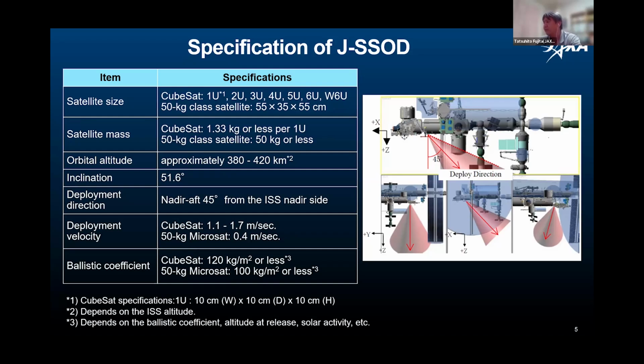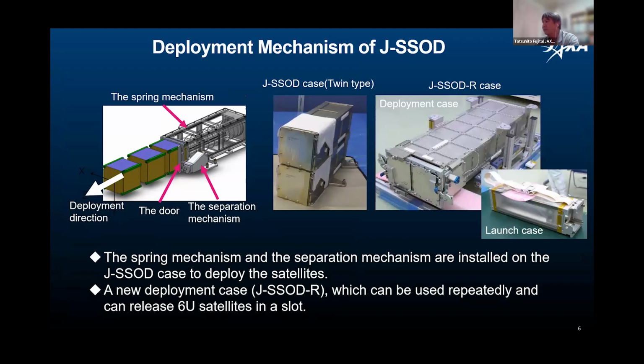The ISS is moving in the direction of the plus axis, and the satellite will be deployed 45 degrees backward from the direction in which the ISS is moving. Maximum deployment velocity is 1.7 meters per second, and the speed changes depending on the mass of the satellite. For the deployment mechanism of JSOD, there's a big spring inside the JSOD case, and the separation mechanism is set on the outside of the case. As the satellite is loaded, the big spring is compressed, and the satellite is kept in the case by the door. When the separation mechanism receives the command for release from the ground, the separation mechanism moves and the door is finally opened. The satellite in the case is pushed by the spring and deployed.